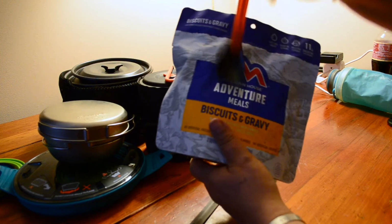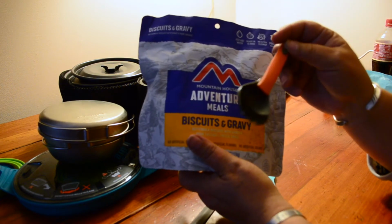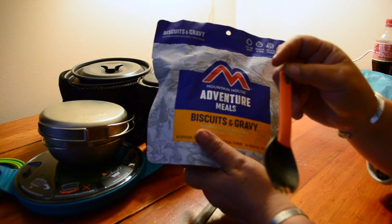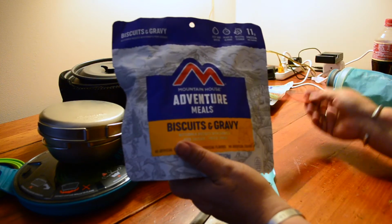And when you pour the hot water in here, you want to mix it up really good. And just as a hint, always take out the desiccant. There's been a couple times now. I think they put 2 in mine, maybe once.